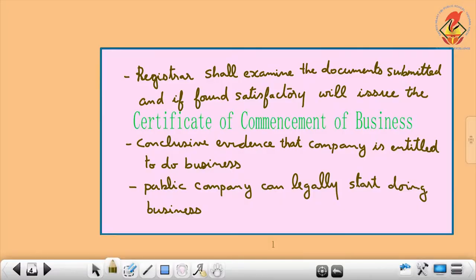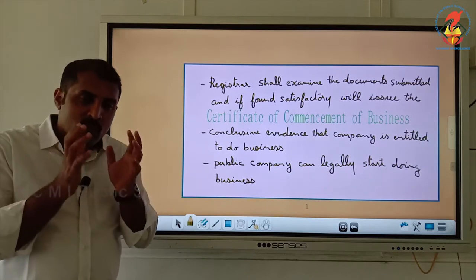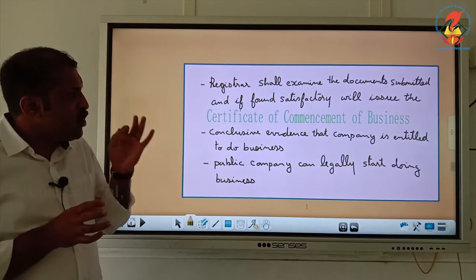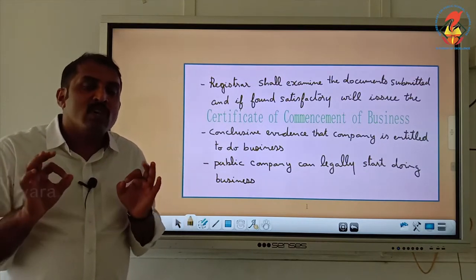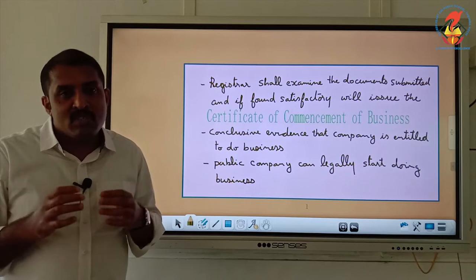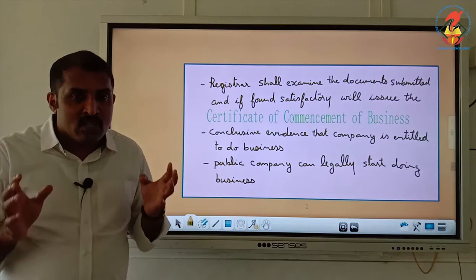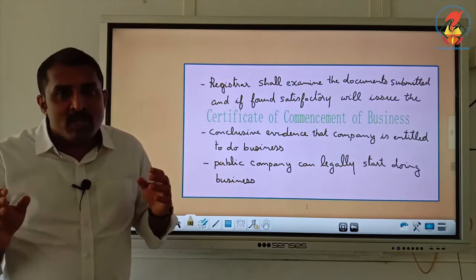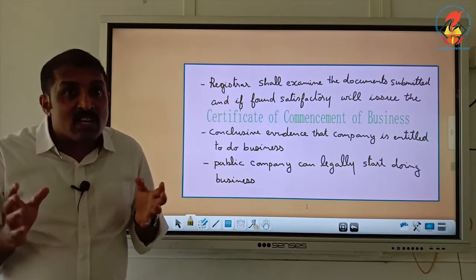The documents are submitted to the registrar, and the registrar shall examine them. That means all these declarations and documents along with the application, the registrar will go through, and once he finds it satisfactory, the registrar of companies will issue a certificate called Certificate of Commencement of Business. It will be issued when the registrar finds the documents and the application submitted satisfactory.